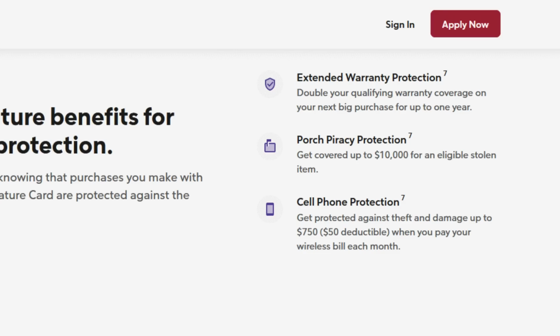It's really the intrinsic rewards that you want to be looking at with this card, but things like cell phone insurance, you've got extended manufacturer's warranty coverage on this card, and there's some other things as well. But again, you got to look at this card with those rewards and decide if it's right for you. Those other things are sort of nice to haves as far as I'm concerned.